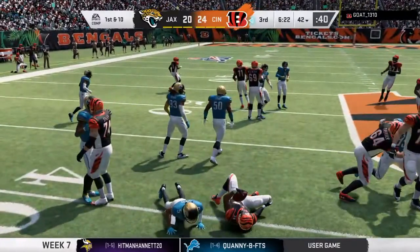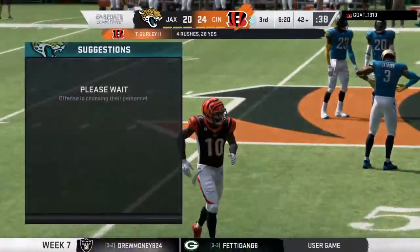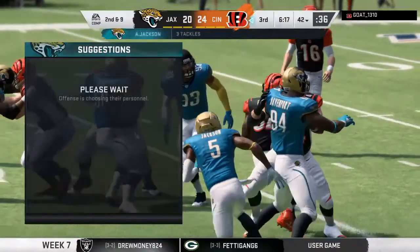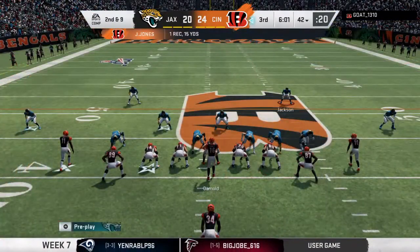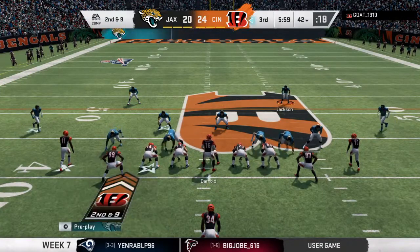A good job defensively there on Gurley as they hold him to only a yard. It's 2nd down. The tackle is made by Adoree Jackson. The run only got a yard. Here's 2nd and 9.